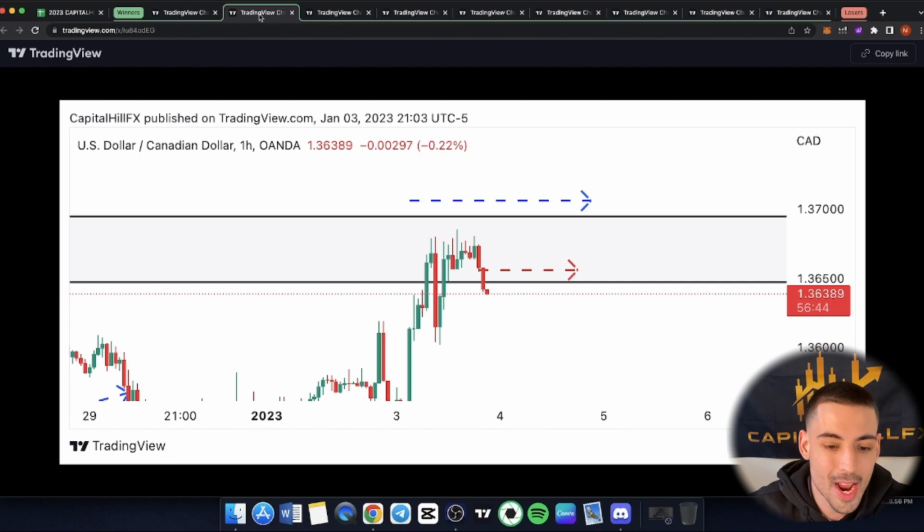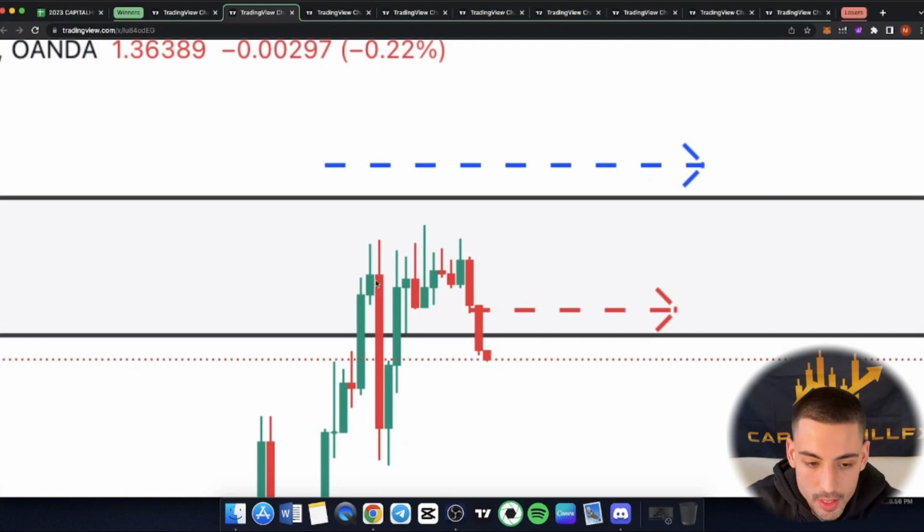So we're going to look at our execution time frame, which is the hourly time frame. And the first thing that I noticed right off the bat is, look at all of these rejection wicks around this significant horizontal level, right? We can see we have tons of rejection, price trying to wipe out the previous highs, but we're just left with these wicks, which is giving us a good indication that price is having a difficult time actually wiping out those previous highs, and sellers are in store.